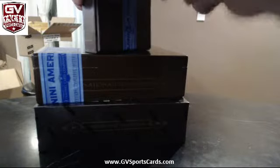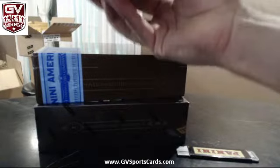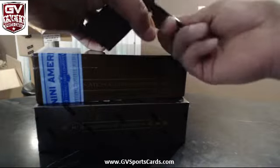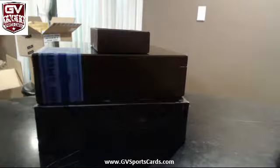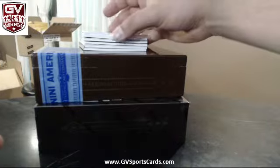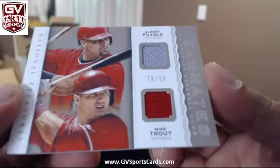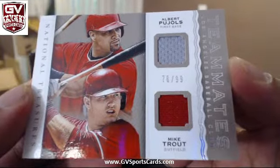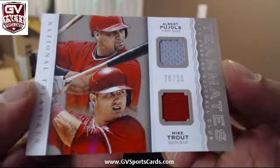Come on, man. Oh no, these stickers suck this year. First hit. Mike Trout and Pujols, 76 of 99. 76 of 99 for the Angels for Jupin.